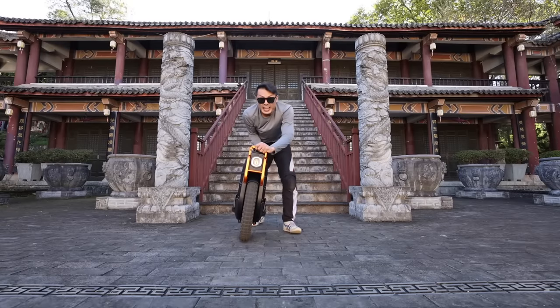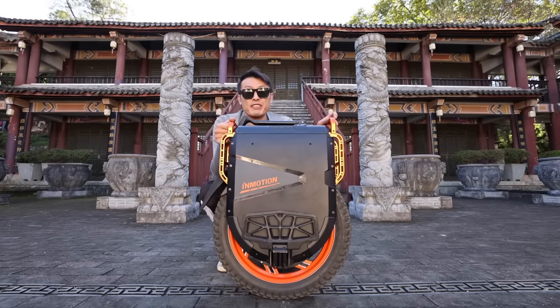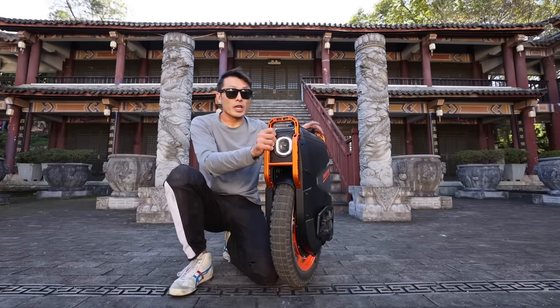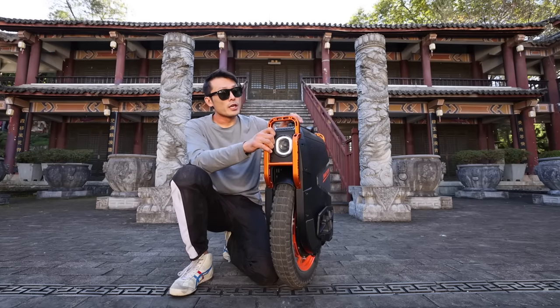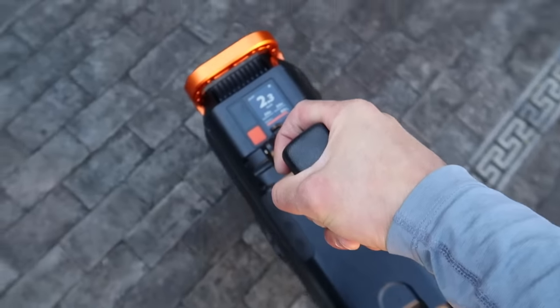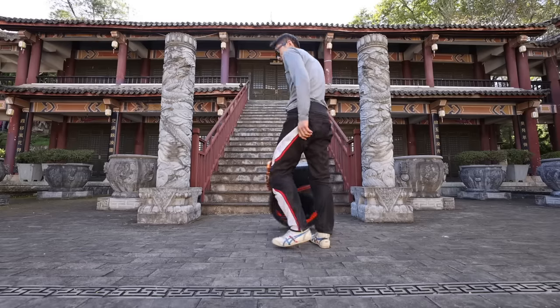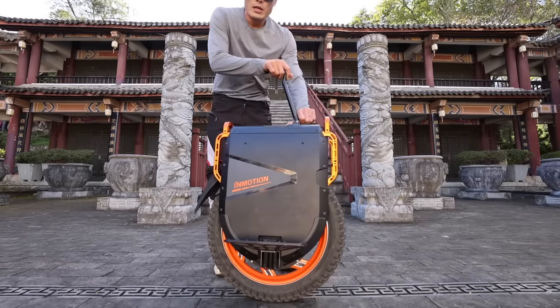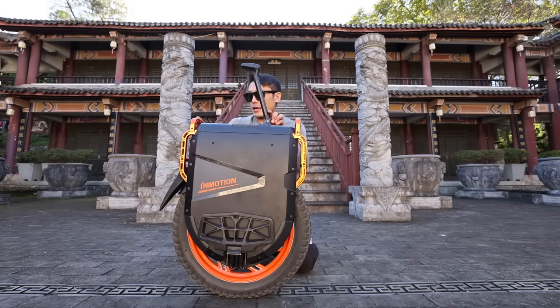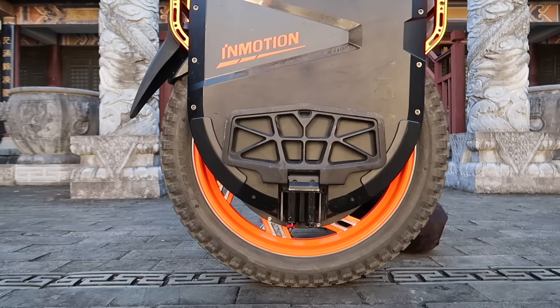Yeah, that is easy. So as long as you have stairs that you don't mind possibly damaging, then I would just push it up the stairs. When it comes to the trolley handle, it is pretty good. Simple one-handed operation. All right, so that's it for the trolley handle and picking it up. But now let's talk about the kickstand.